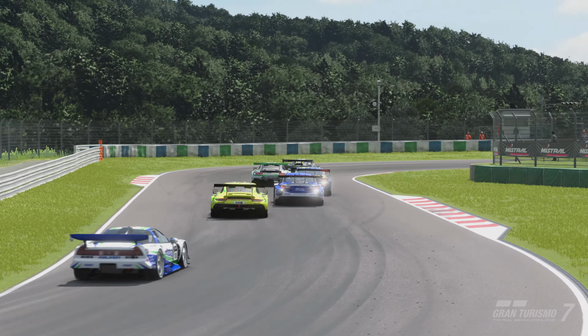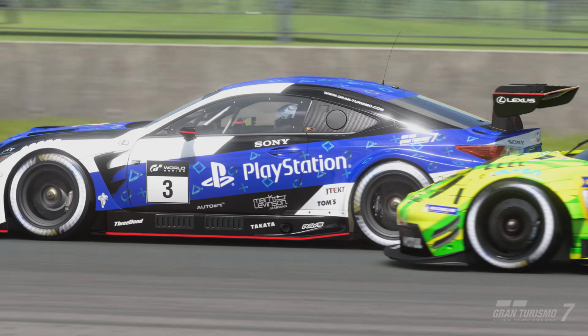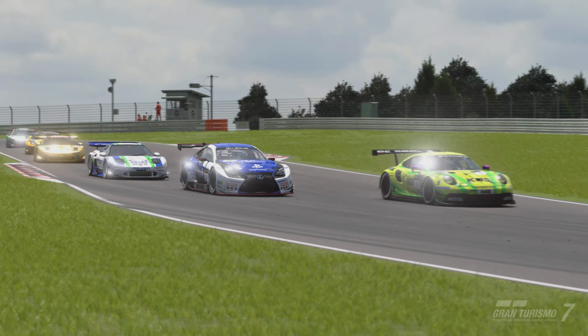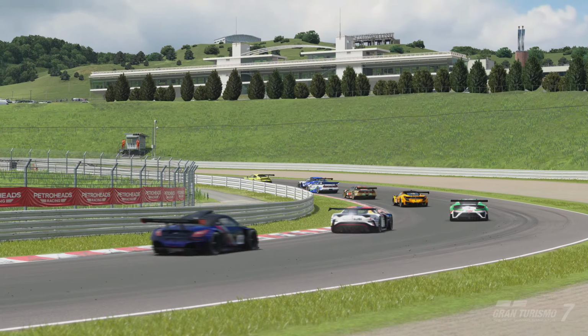But people were reporting to me in my comments and in various discords that the soft tyres after 3 to 4 laps were starting to lose dramatic performance even in practice sessions where tyre wear is not on. But tyre temperature is on in free practice, and I decided to do a little bit of experimenting.